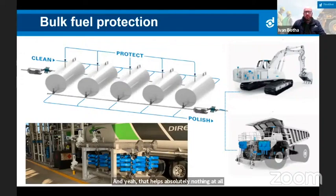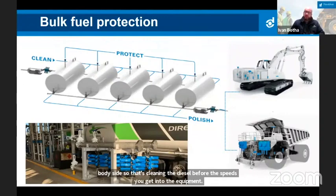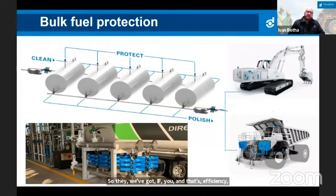On the polish side, so that's cleaning the diesel before dispensing it into the equipment, we've got high efficiency filtration, and that reduces your ISO cleanliness quite drastically. And that in turn improves your total cost of ownership. We'll see a bit later on a big example of how fuel management affects your cost. The bottom picture there shows our X-Max manifold fitted with our blue spin-on filters. That was the one in the video we saw on the previous slide.